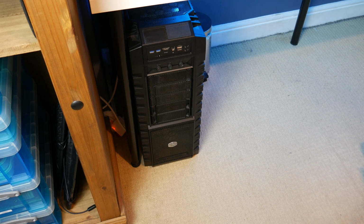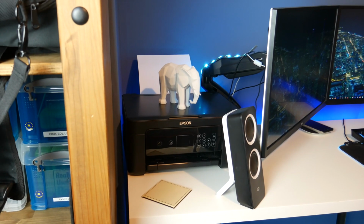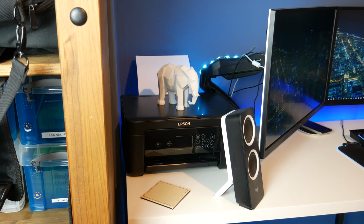Now if we go back up to the top of the desk, you can see my printer is hiding over there. That is of course the Epson XP-3100. I made an unboxing video about 2 years ago. That's now got a lot of views, over 70,000 views I think. And of course more recently I installed a chipless firmware thanks to Inkchip on it. It's working perfectly fine as I speak, and I don't really feel a need to upgrade that printer anytime soon.